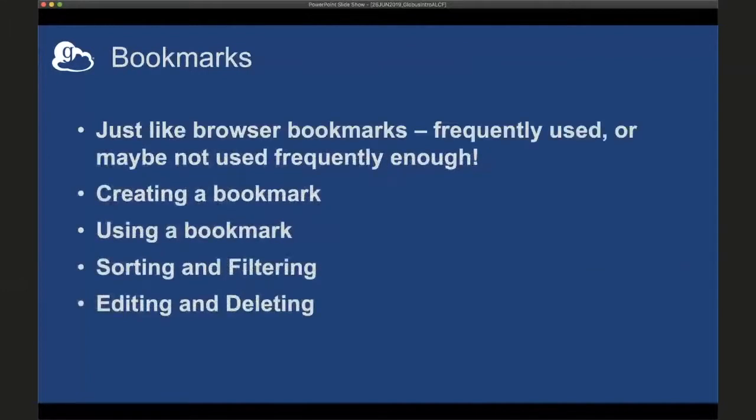We looked at bookmarks. I use those to identify things. That's very convenient when you're looking for data that you use all the time, data you are using for a project where you can't always remember what they named it. Creating bookmarks is fairly straightforward. I'll jump back into that when I show you groups.